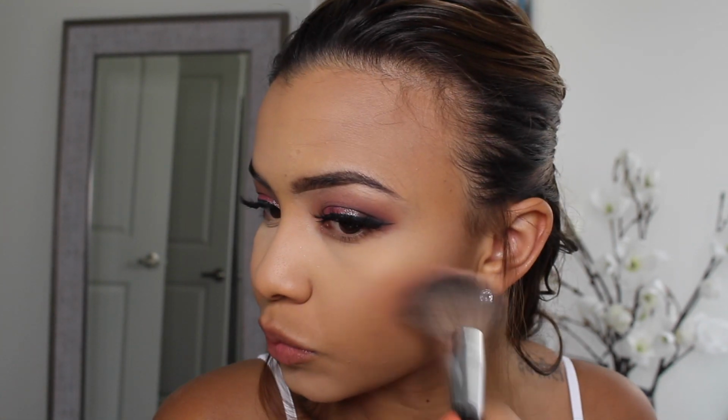Now with this little Anastasia trio, I'm using this as blush. And this is in the shade, I believe, Cocktail Party? Yes, Cocktail Party. And I just used all 3 colors swirled together.